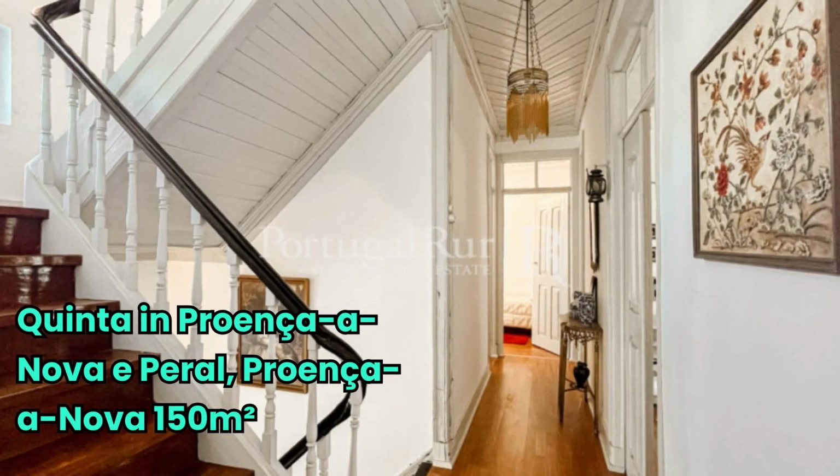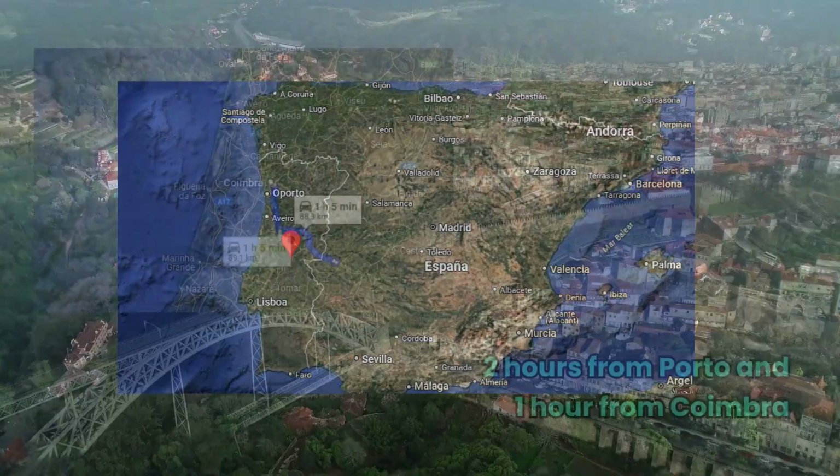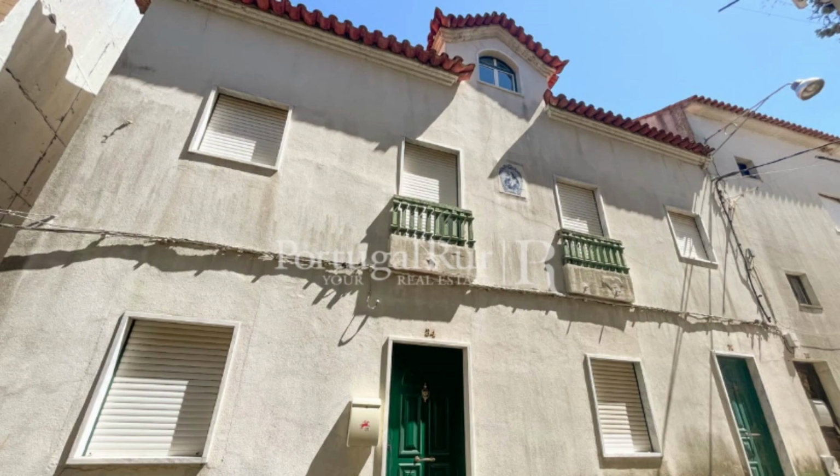Step into Casa do Padre Paixão, a charming manor-style property in the heart of Proença-a-Nova, surrounded by Portugal's beautiful Beira interior landscapes. Just over 2 hours from Porto and an hour from Coimbra, this residence offers a blend of quiet village life with access to historic cities and vibrant culture. Imagine the possibilities here, with 150 square meters of living space.